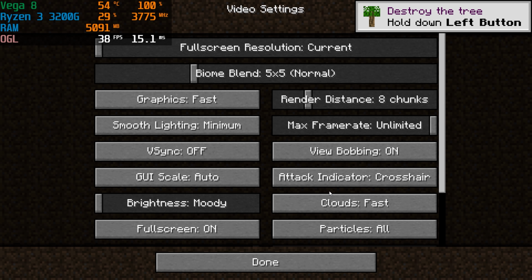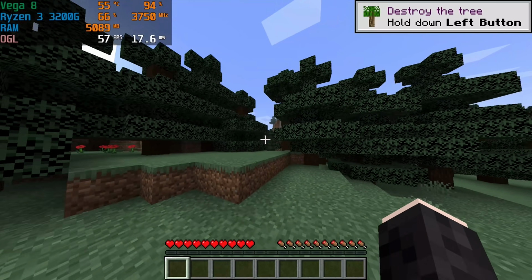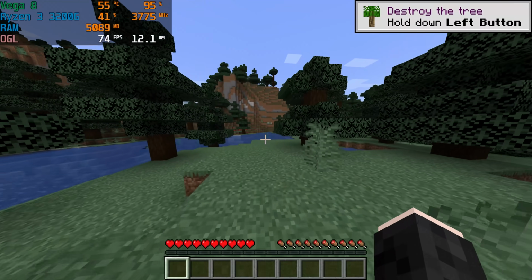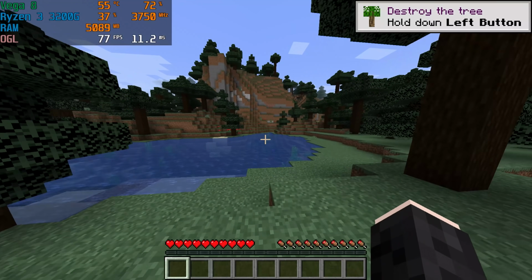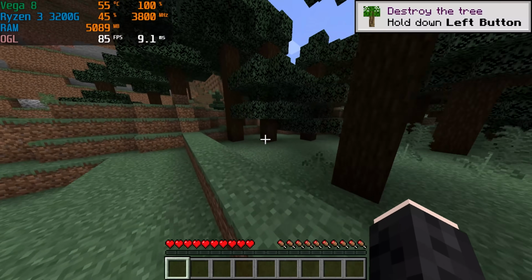So at the beginning, we had a long time to load in the world, and we ended up getting like 30 to 60 FPS. I adjusted a ton of settings. The best setting seems to be fast graphics, low quality clouds, and dropping the render distance from 12 chunks to 8 chunks. At 1080p, we got over 60 FPS.